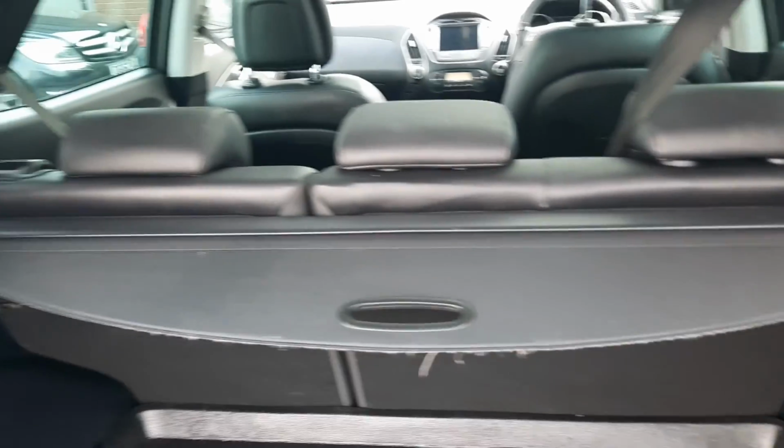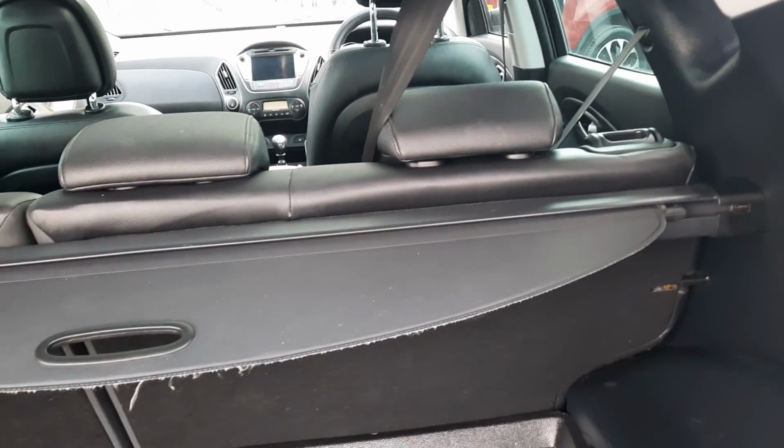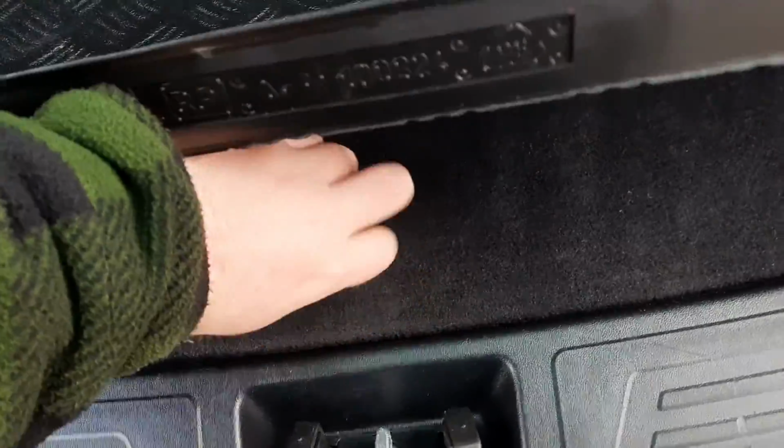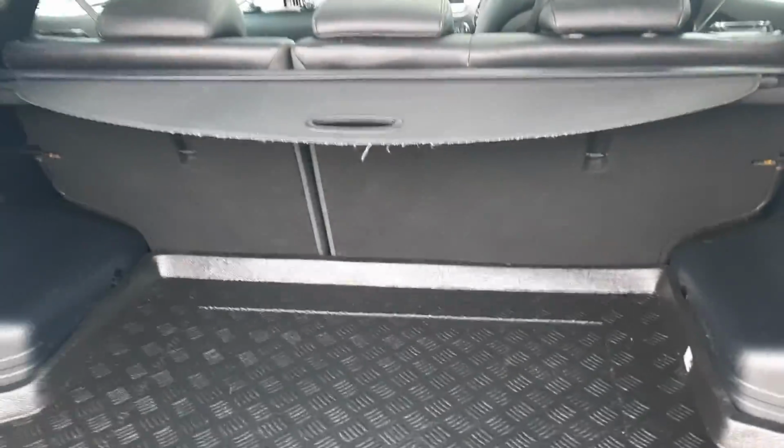You've also got the 40-60 split on the rear seats as well, so you can push them forward, and you're not going to have any trouble whatsoever fitting absolutely anything here. You could move a bed, you could buy a fridge, anything's going to happen in this. And there's even more space, because you can have a look under here, and there's little compartments. Let's say you're buying maybe a pack of tennis balls and you don't want them rolling around while you're driving. Little compartments there, not going to have a problem whatsoever.